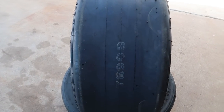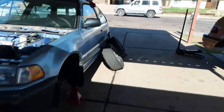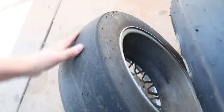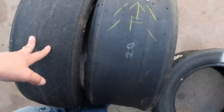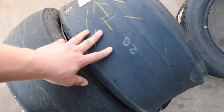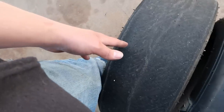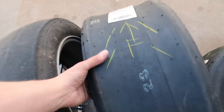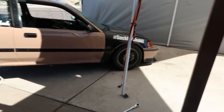But looking at them right now, not actually mounted, they look a lot wider than the old slicks that were on the car. I mean, look at that. That looks like a huge difference. I mean, granted, it isn't aired up right now. I don't know. We'll see whenever we actually get it mounted, if it is that big of a difference, man. Because if it is, it's probably going to be pretty difficult to get them to fit on Khaki. But I'm going to make them fit either way.